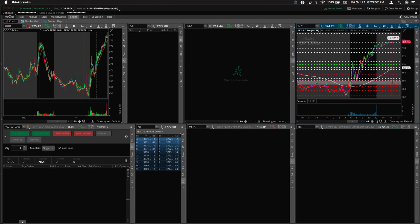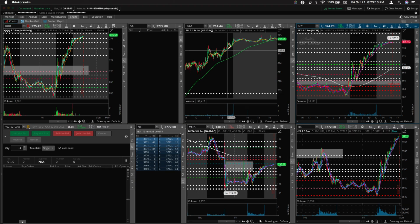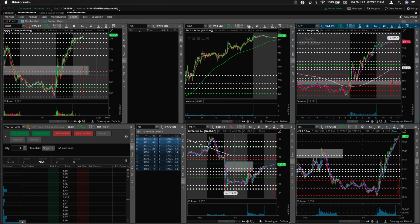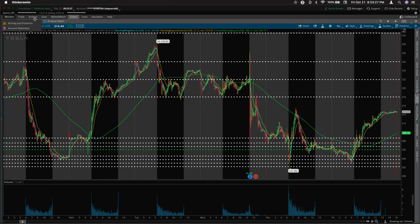So first we're just going to take a look at all of my order fills along with looking at the actual Tesla chart itself. So give this a minute here. Thinkorswim is a bit slow because it is undergoing some updates right now. But we'll start. Okay, there we go.